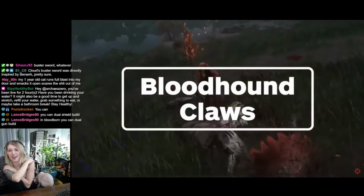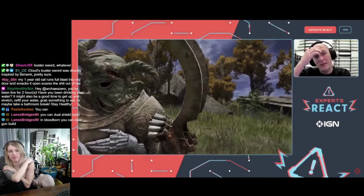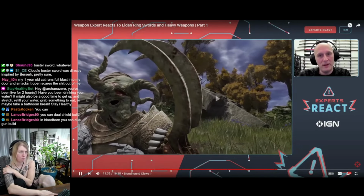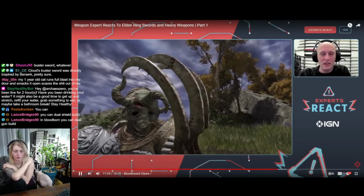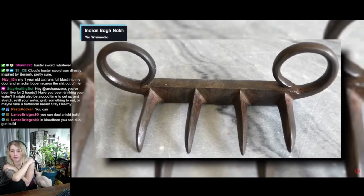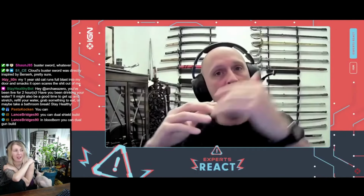Oh, nice. Yeah. Oh, cool. There is a real-world parallel for this. There's an Indian weapon. It's much smaller than this, but it's called the bagh nakh. They're essentially a steel thing with two rings. You put two of your fingers through, and then the claws are on the inside of your palms. They don't project out like Wolverine. They sit on the inside. And the whole point is you can have them inside your fist. They're a concealed weapon, and nobody knows that they're there.